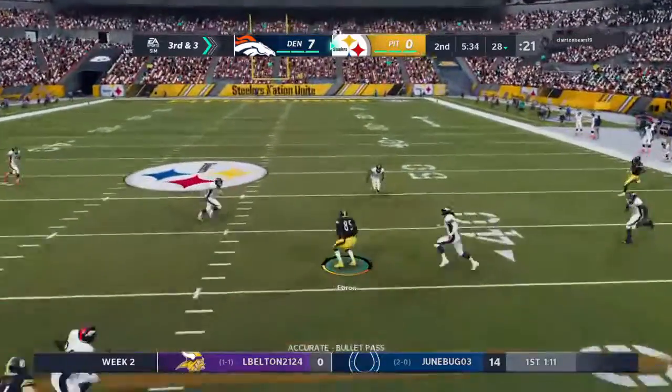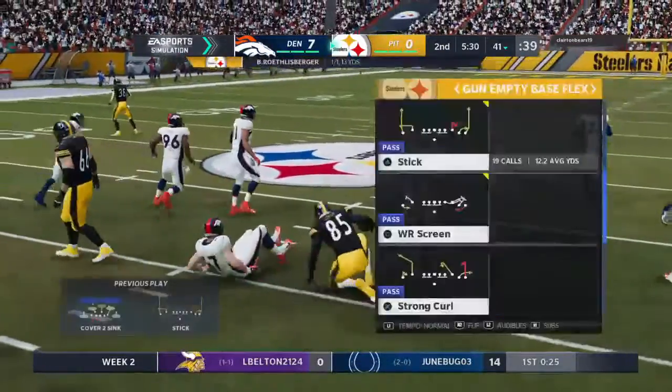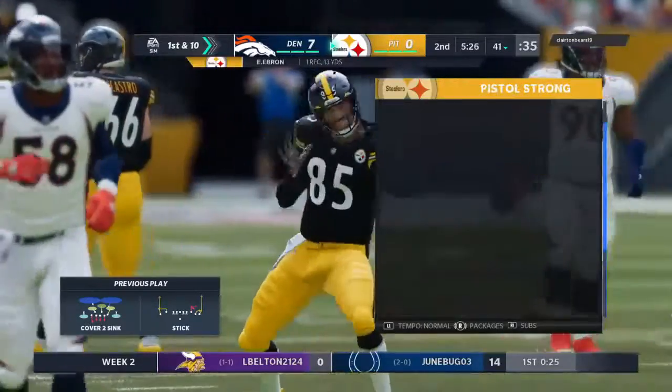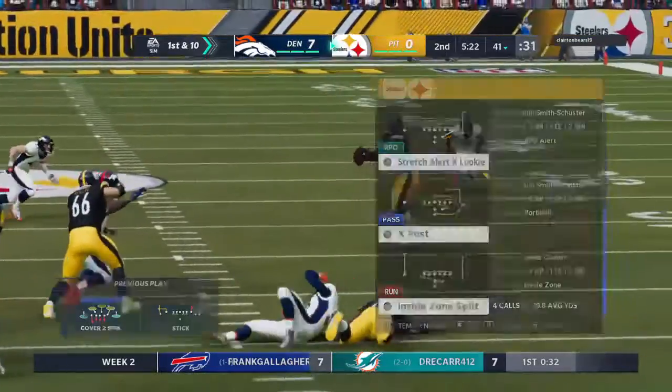Roethlisberger now to throw on third down. And he connects with Ebron. And they get him down, but not before he takes it across the 40-yard line. It's a Pittsburgh first down, a gain of 13.